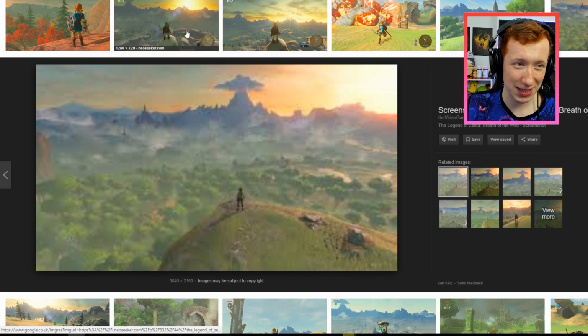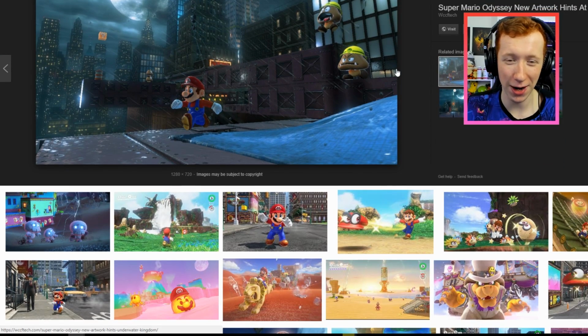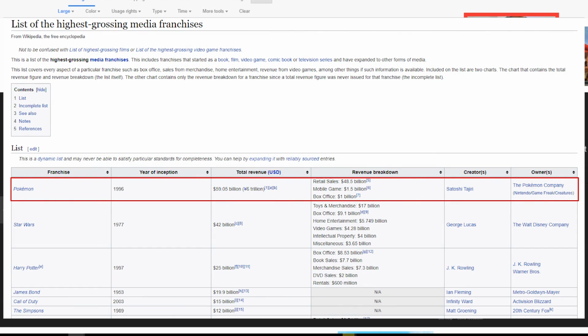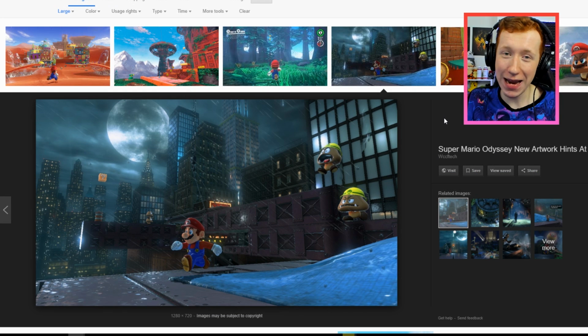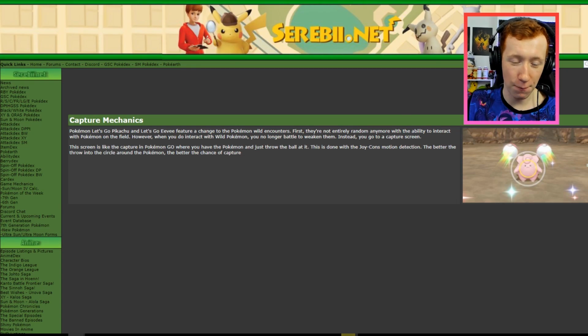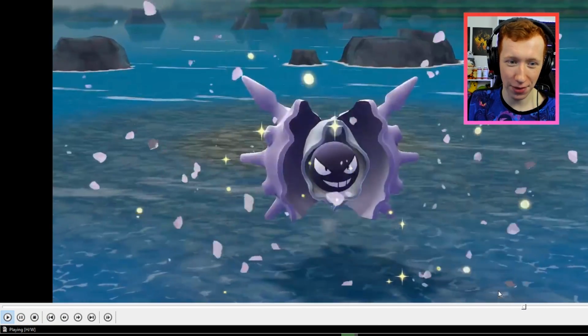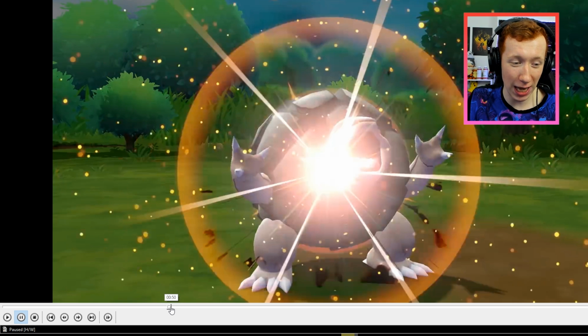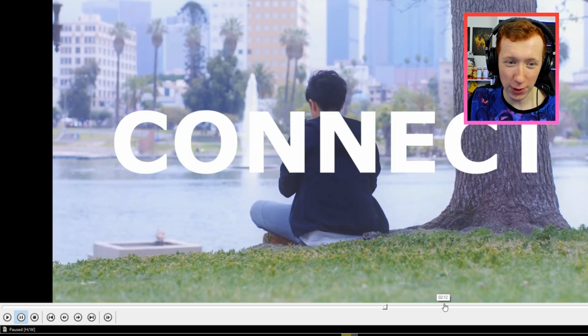But when you look at stuff from Breath of the Wild, from Mario Odyssey, I understand that Game Freak isn't exactly built to make games like Mario or Zelda, but Pokemon is the biggest media franchise in the world. If they wanted to, they could do anything they wanted with it. They can make any kind of world that they wanted. They could make this if they wanted to in the Pokemon world. But we just kind of have this, which like I said, is a nice style. I do like a lot of the parts of this, but the region itself seems very confined.